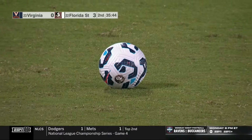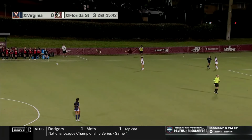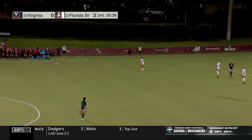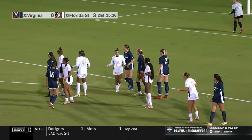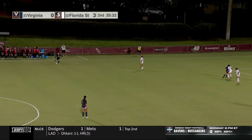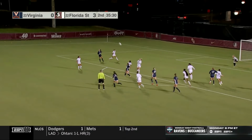Yeah, I mean, set pieces are what allowed Virginia Tech to climb back into the match in the last 10 minutes of their game against Florida State. Enough so that they found 3 goals in those final 10 minutes, enough to win. In fact, they had 4. They had another one that was called back due to offside.